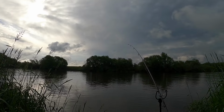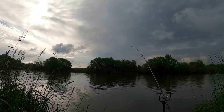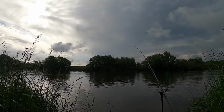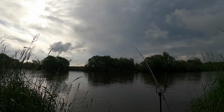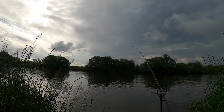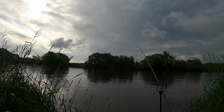See what happens. If I don't get out here by the time they finish the match, I think I'll probably go up there and give it a try. But we'll see how it goes. First time out on the Trent, and yeah, it's a powerful river. As you can see by its rod, it's a 2 3/4 pound test curve rod, that. So let's see.